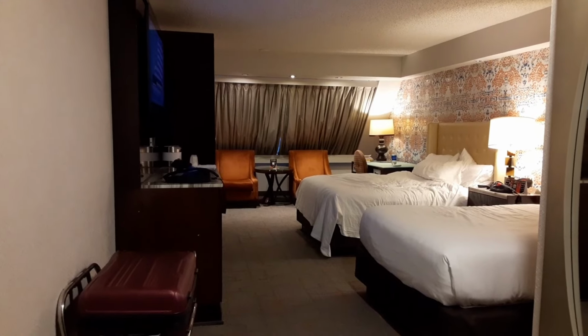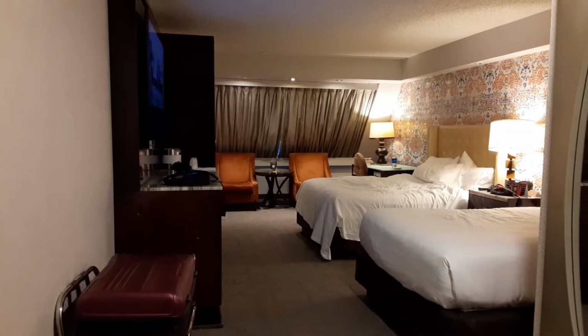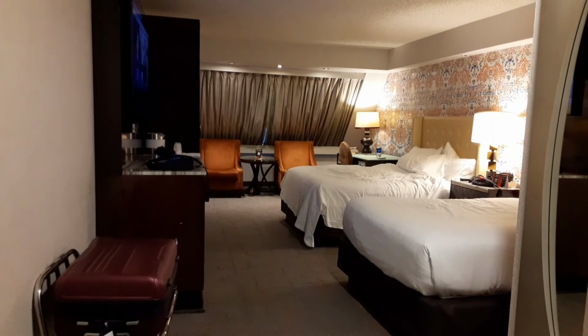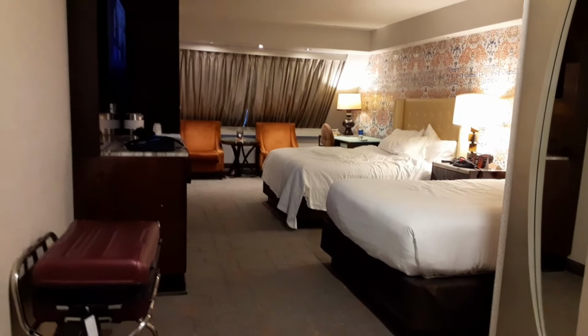A room tour of the first floor room here at the Luxor. So I thought I would show everyone all the amenities, everything associated with this room, so that way if you've never stayed here, you'll have a good idea. If you have, but you haven't stayed in the pyramid, this is what you get right here. So without further ado, let's go ahead and showcase this.